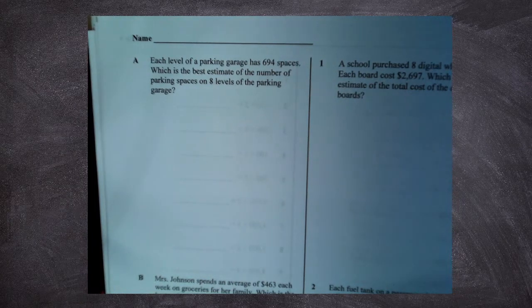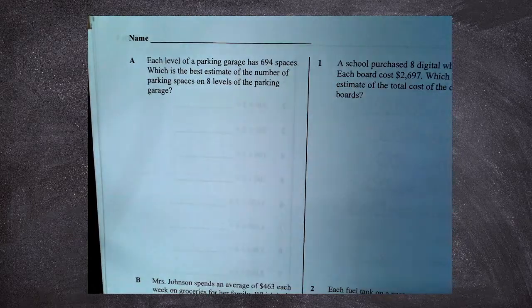So we're going to start with problem A. Each level of a parking garage has 694 spaces. Which is the best estimate of the number of parking spaces on 8 levels of the parking garage? Okay.